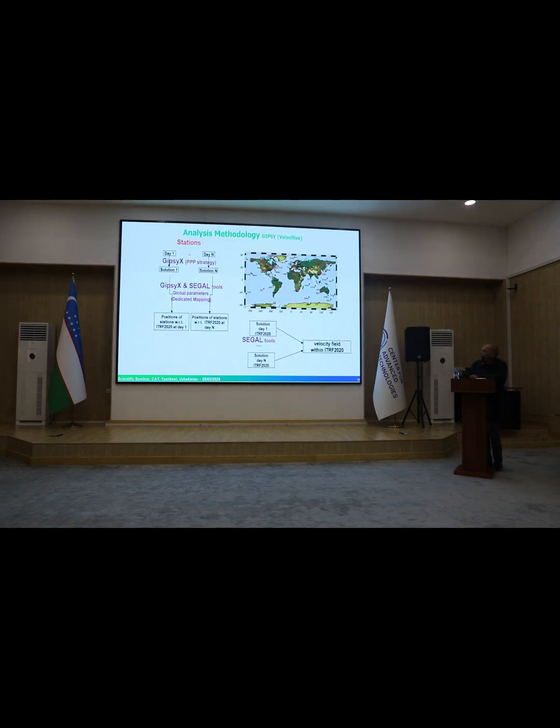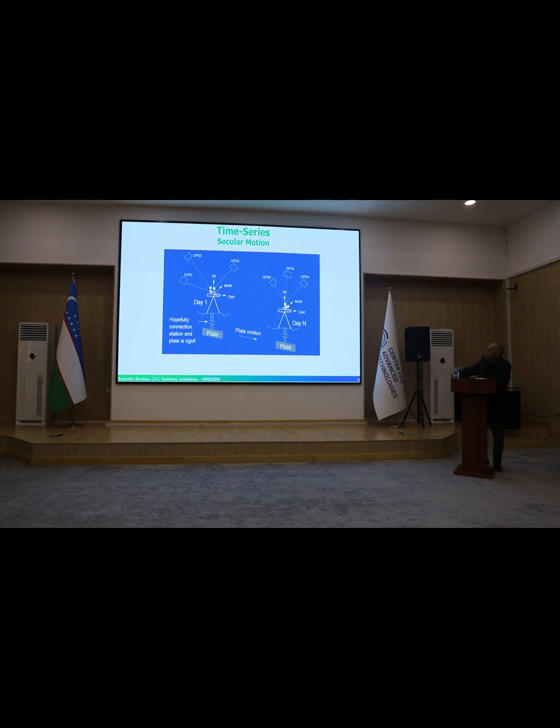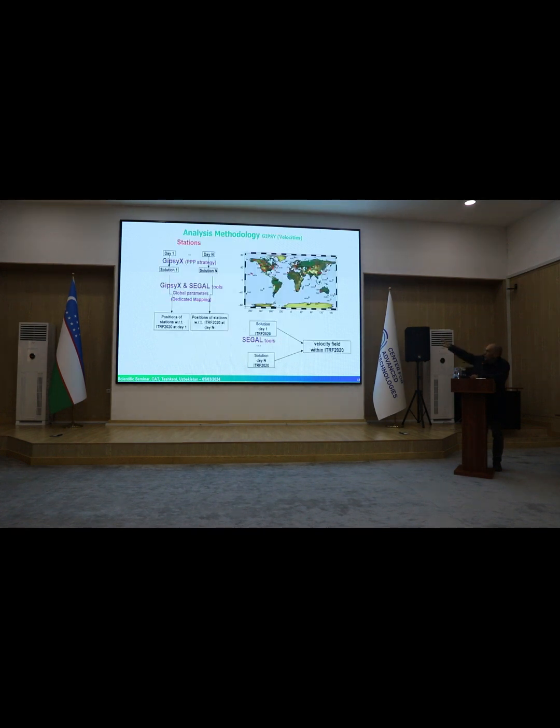So this can be done, and this is just an example of how we compute the velocity. As I was explaining, I can get day one, every day. When we are processing stations, every day we use a software called GPX, and every day we get the solution for each day. We use this global network that I showed before, and with it I know where the stations are with respect to the global reference frame in day one, day two, and so on. With that, if I know all the points, I can know where they were, and I can try to compute the velocity.